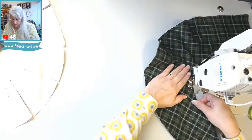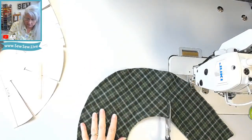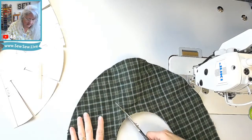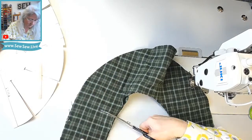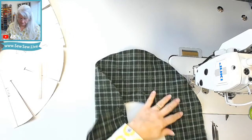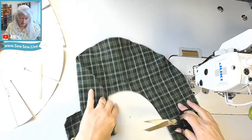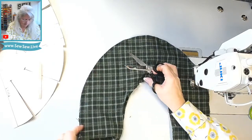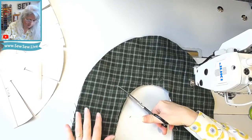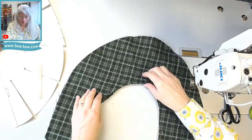I couldn't find a free pattern for one of these. All I saw were YouTube videos, and I just wasn't about that. I just wanted something really simple so I could do my own take. I'm going to clip my corners. I just did 3/8 inch seams. We trimmed all this except for right here. We'll just do a little bit. I'm not going to worry about the outside too much.